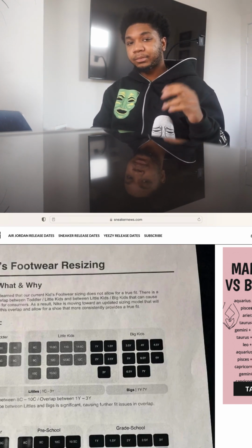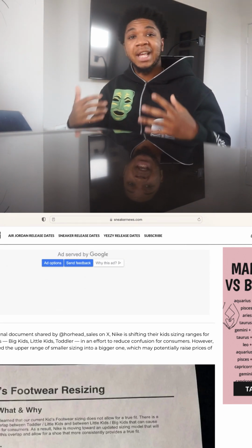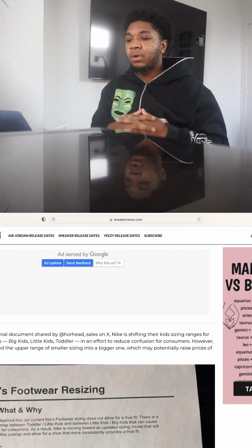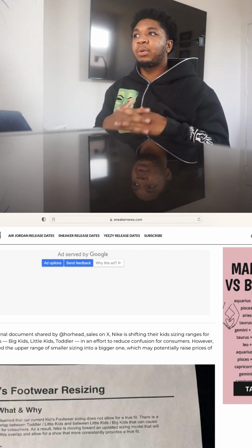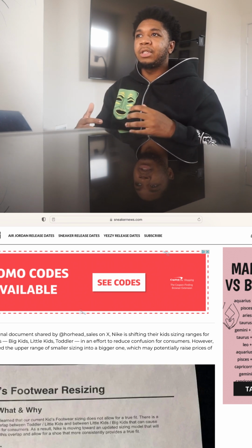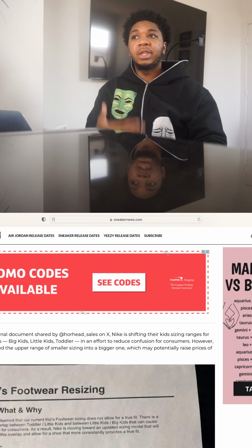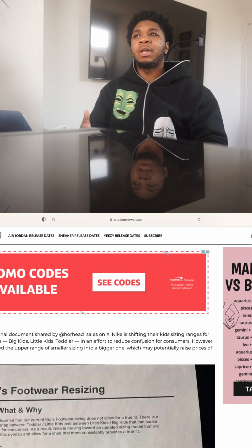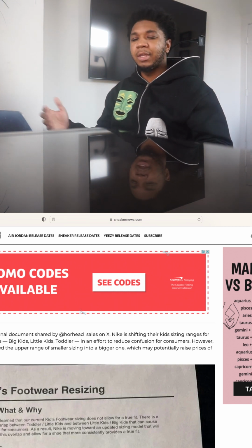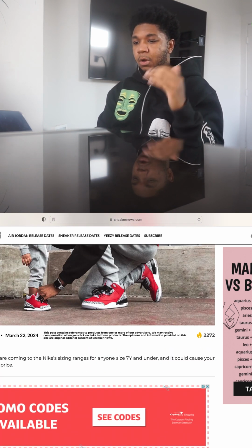This really sucks, because their whole purpose in doing this was to say it helps with sizing issues and eliminates any type of confusion. Working at a retail store, I feel like preschool, toddler, and grade school have the least amount of confusion, because you really know what your kid wears. Especially with kids, you're more than likely going to try them on, and worst case scenario, if they're too big, they're going to grow into them in the next week or so. I feel like this is a terrible move on Nike.